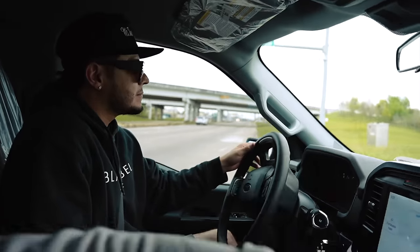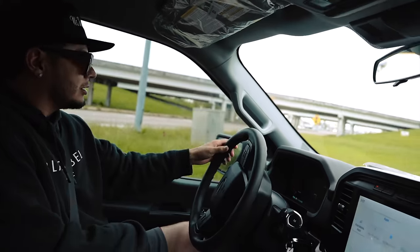So you think there's a nice straightaway here where we can go fast? I think if we would have gone straight that way. You think so? Yeah, but I think this way should be fine too. It's Highway 90. I mean, it's wide open over here. But it is rush hour, almost 4 o'clock.